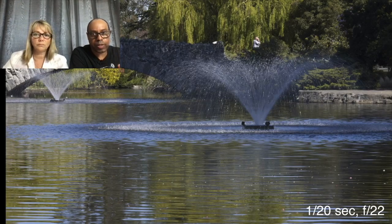So if we go to the next one, basically this is 20 seconds and you can see the difference in how the fountain itself changes. It has a mood of its own. It changes the whole feel of the picture. It's very soft. You get that silky, smooth feeling to the water and to the fountain itself.